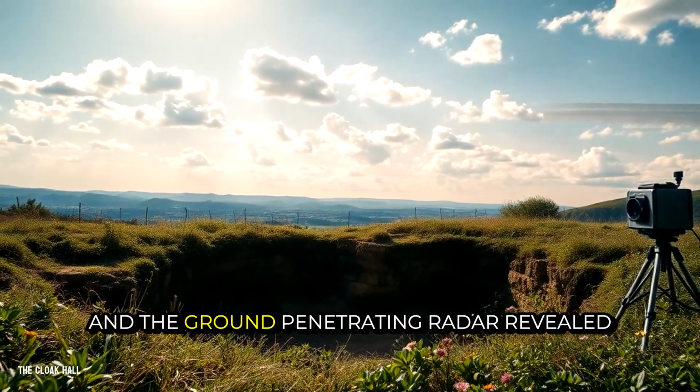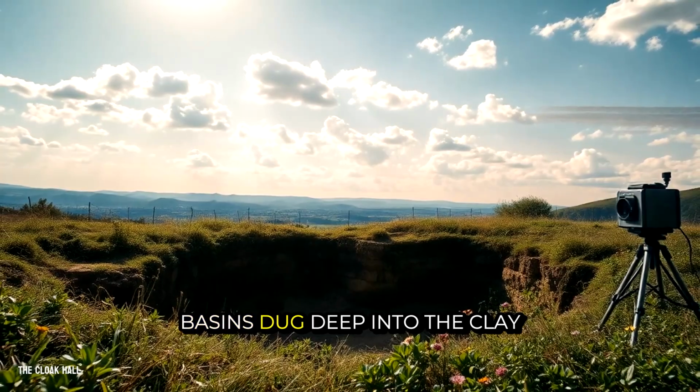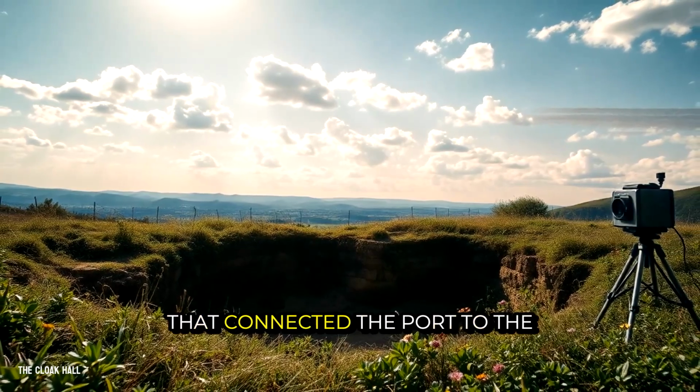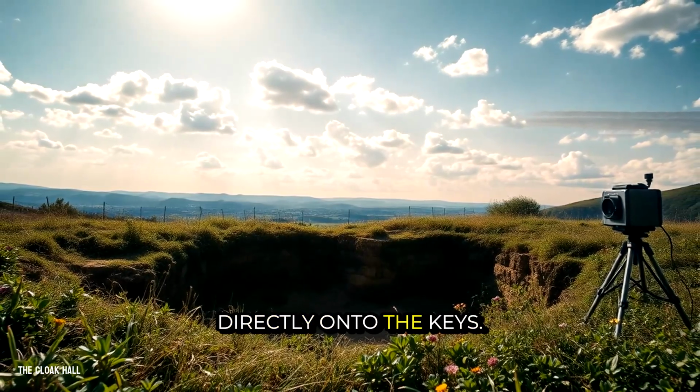And the ground-penetrating radar revealed the precise alignment of canals and basins, dug deep into the clay, that connected the port to the Tiber and allowed ships to unload directly onto the quays.